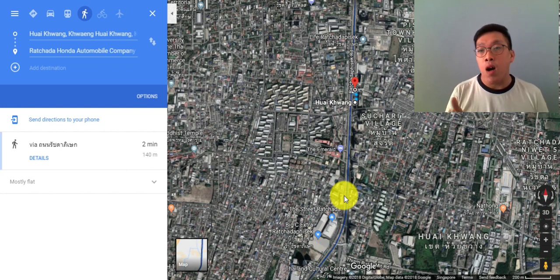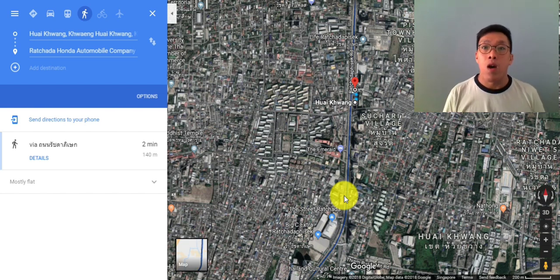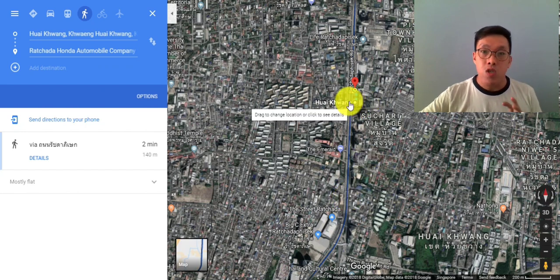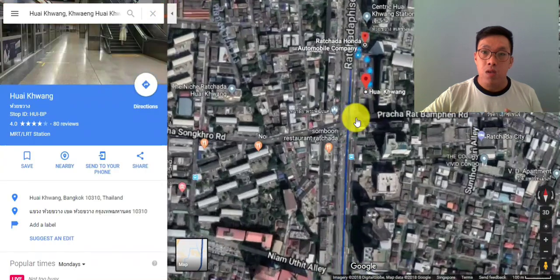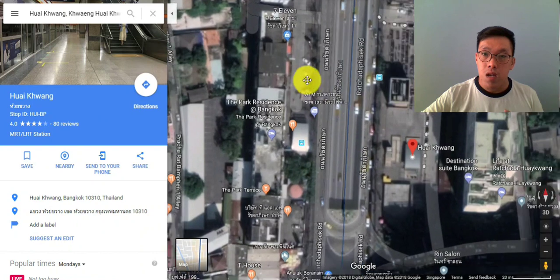In fact, from Huai Khwang to Bangkok's terminus, it is all along the same blue MRT line, which I will show you in a short while. The travel distance is actually not very far, right? Let me just go straight into where exactly this project is. I say that it is about 2 minutes walking distance. Okay, so let me just zoom in to here.